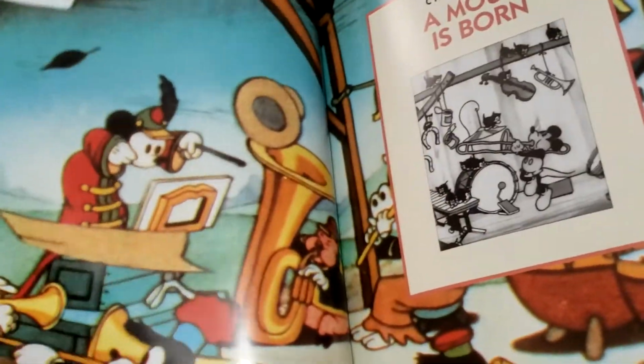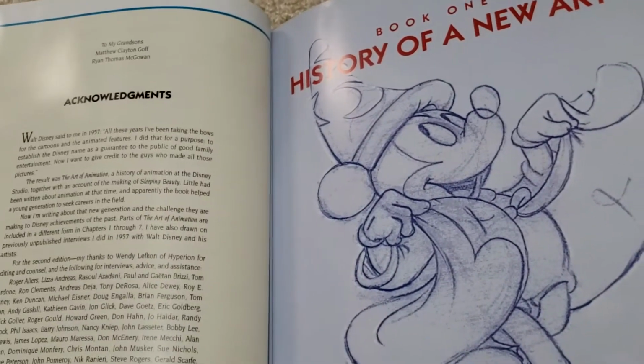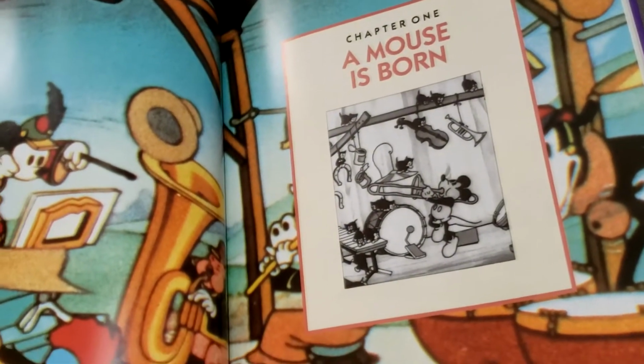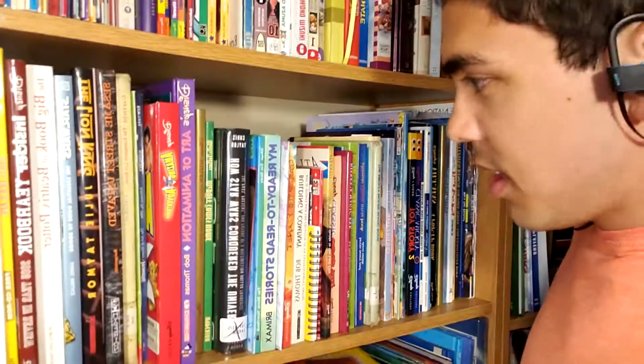Without Walt, who knows what would have happened? Without Mickey, there might not be animation as we know it today. It might just be short little videos that were never put into this perspective. Hopefully, there's some books in your lives that you can read that just spark joy and spark just unique imagination.